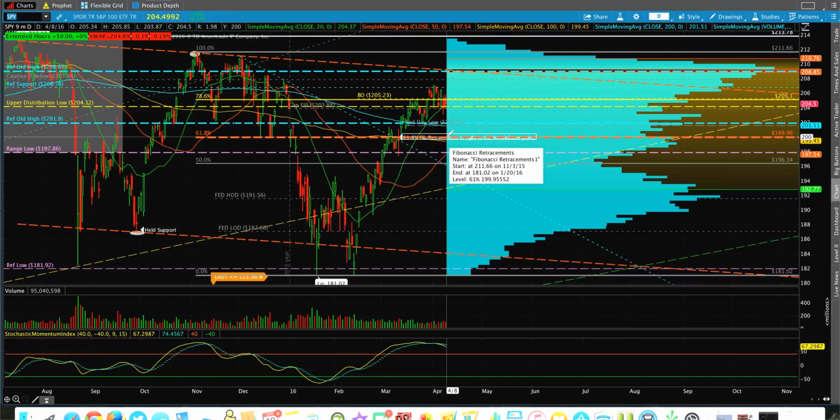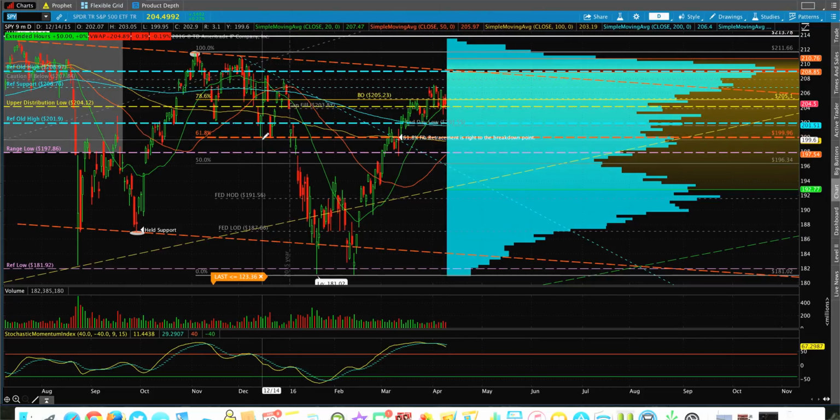Could easily see that. It's also possible now that we are in some kind of a range, with 200 or maybe even 197.86 as the low end of the range. You could see the 50-day is there, and this 207-ish area is the high of the range, so it wouldn't surprise me to see some type of a pullback. I really don't know which one is going to happen.